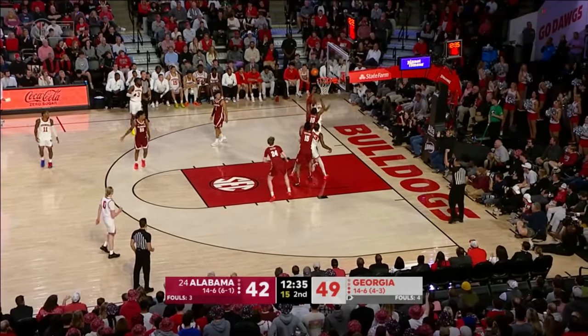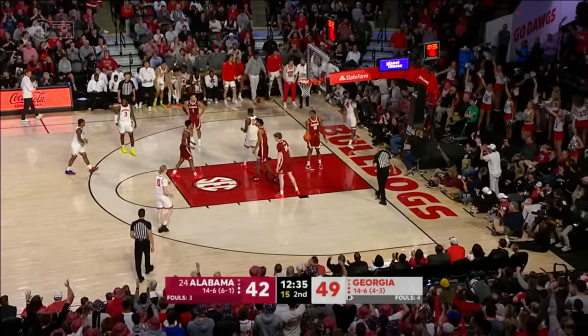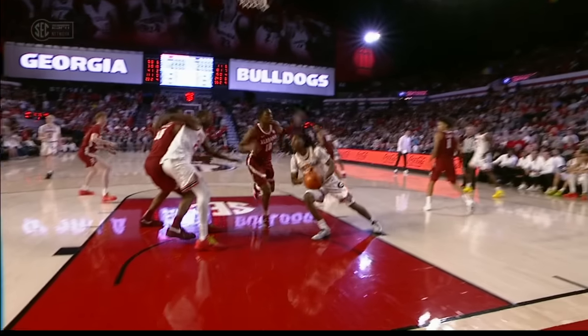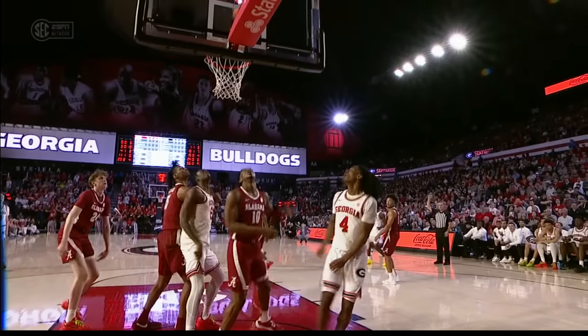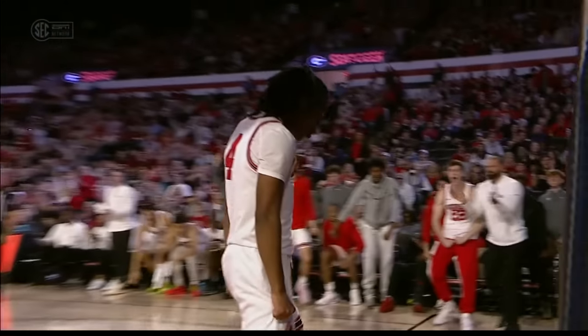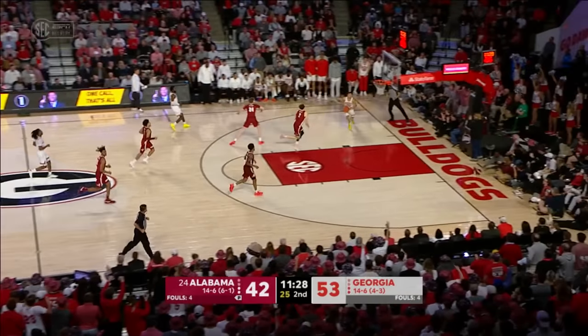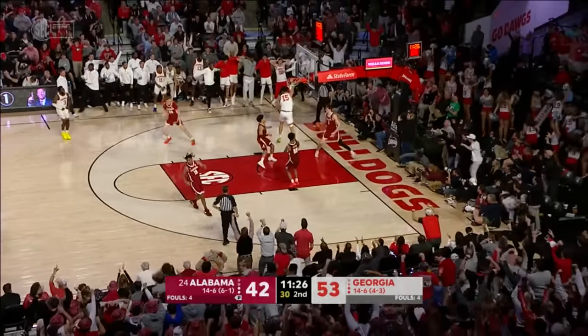Demery got his man in the air. Count it and one. And look how physical he is. Freshman takes the contact, finishes. Georgia comes away. They've been aware, it seems, of where Sears is at all times, and that is so important.